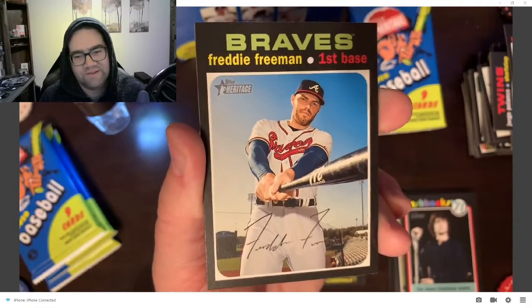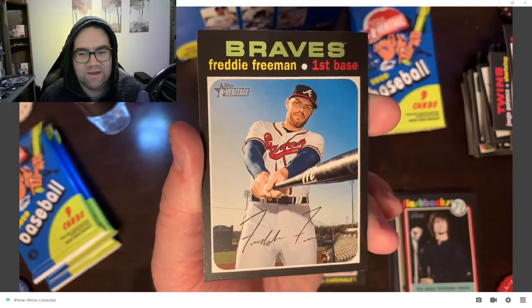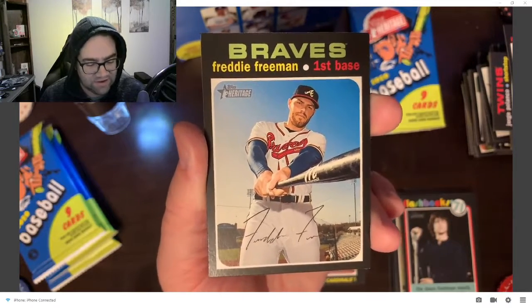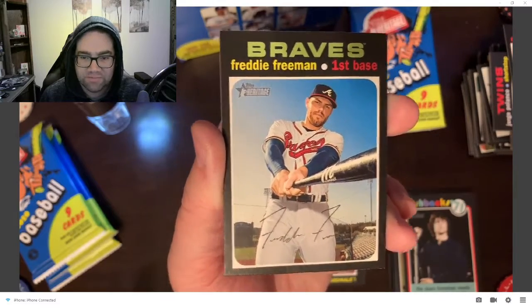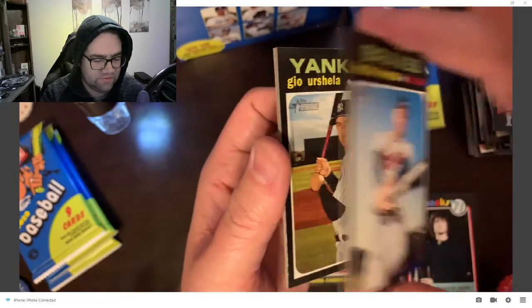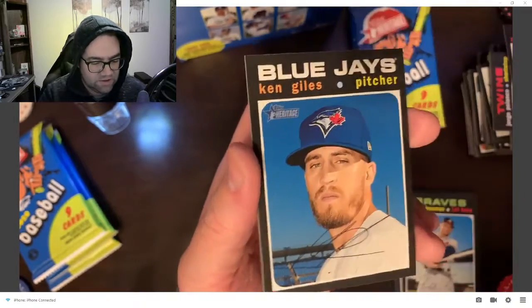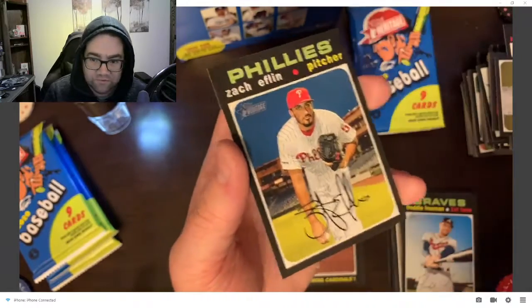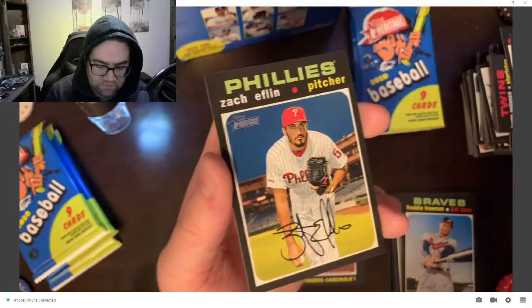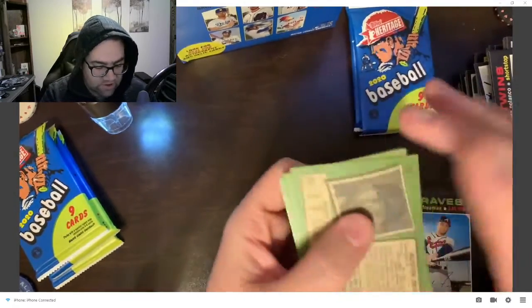This is a card I see and I've wanted. So I am happy to get this. I like that card. That's going in the PC, the personal collection, not the personal computer. Yankees. Ken Giles. Elflin. Check for high numbers.